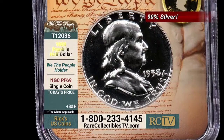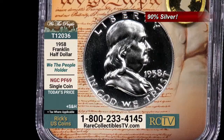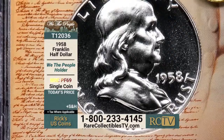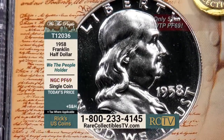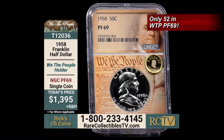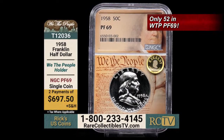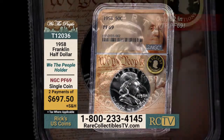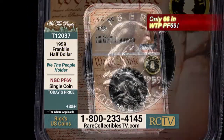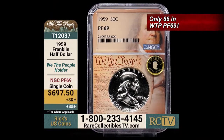The 1958. One of the toughest dates in the series when you get to these later Franklins. Huge problems with milk spots and hairlines. A proof 69 is really rare. I've only certified 52 examples. This coin is $1,395. Many of the same problems. I've only certified 66 examples. It's also $1,395.